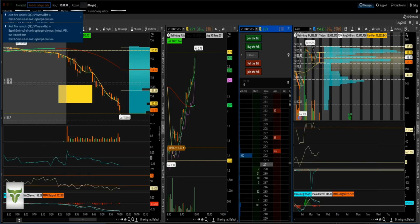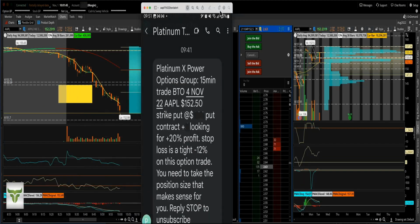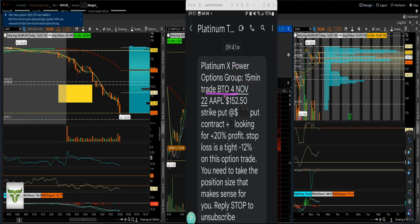So what do we do here? This is the text alert I sent out to my guys and girls. 9:41, sent the text out. 15-minute trade, I told them. I got out way too early. About to open 4 November 2022.